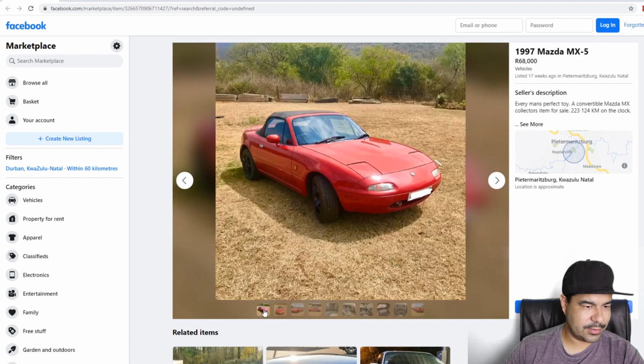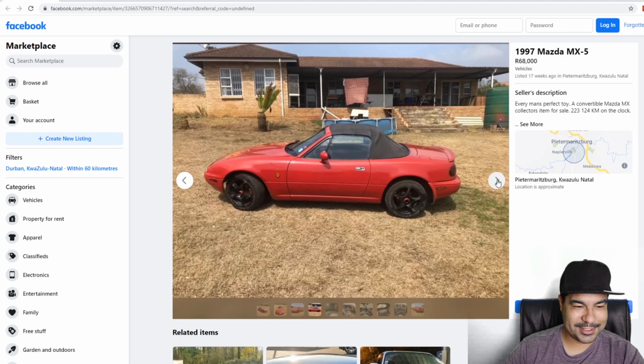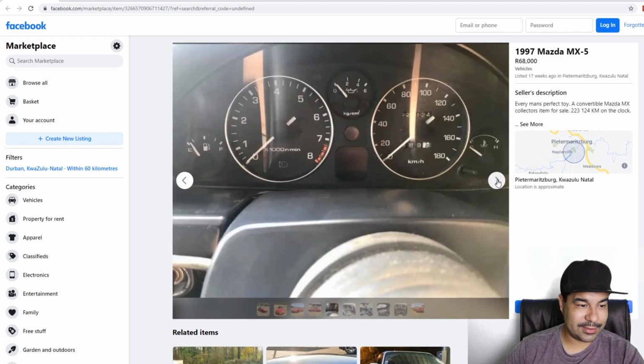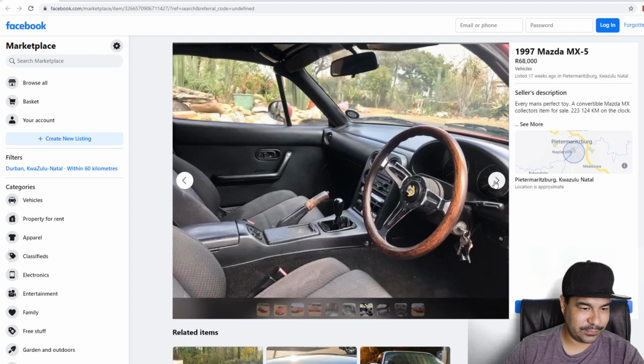Oh, was I looking at this one? Yes. Why am I looking at MX-5s? Okay. It's got 223,000 kilometers, 68,000, so it's 3 grand more expensive than the other one. This one doesn't have a roll cage and it's got aftermarket wheels. Red in color. I wonder if the paint's faded. Ew, that Momo wooden steering wheel. I mean, it does match at least. This one should have been wood too.